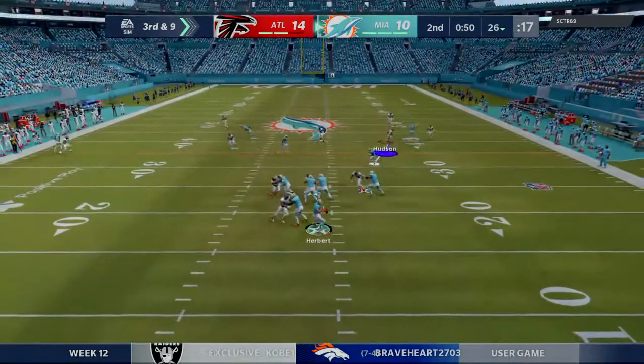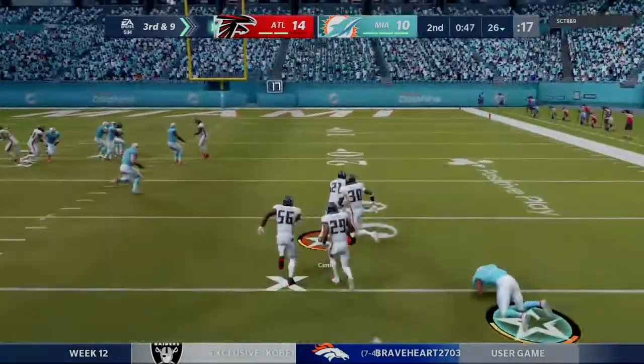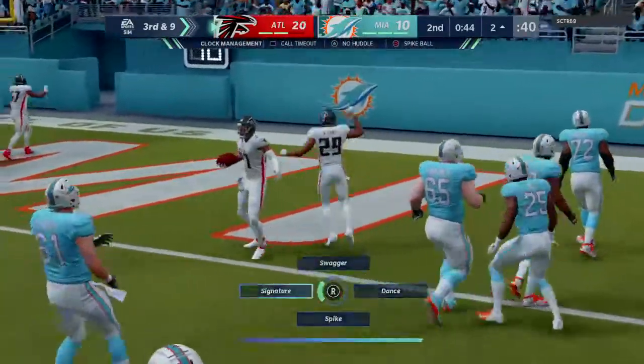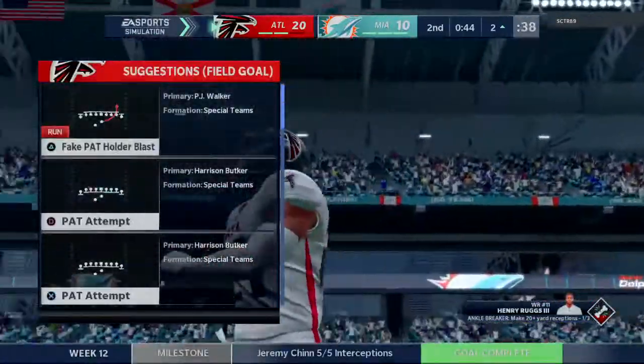From the shotgun, here's Herbert. Into double coverage, and it's intercepted. Jeremy Chin picks it up. And he takes this one back into the end zone. The Falcon defense has a touchdown.